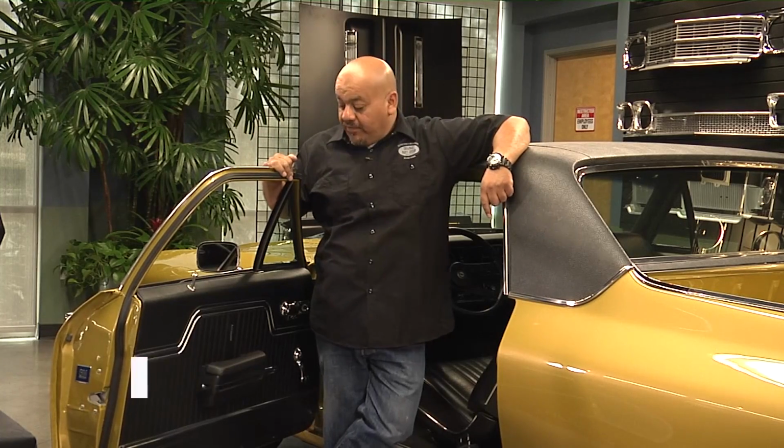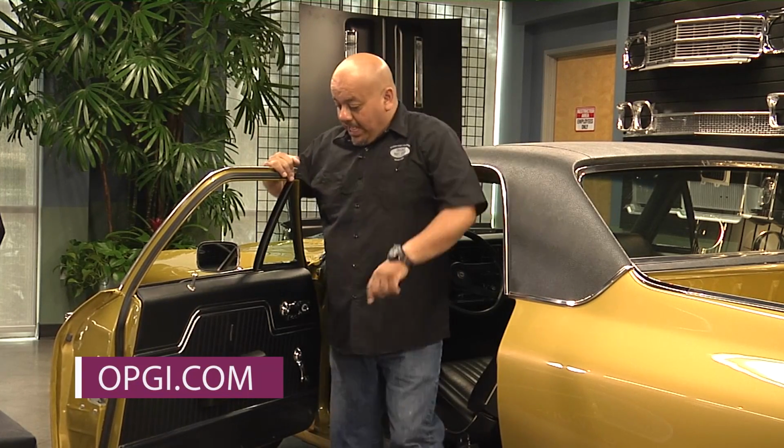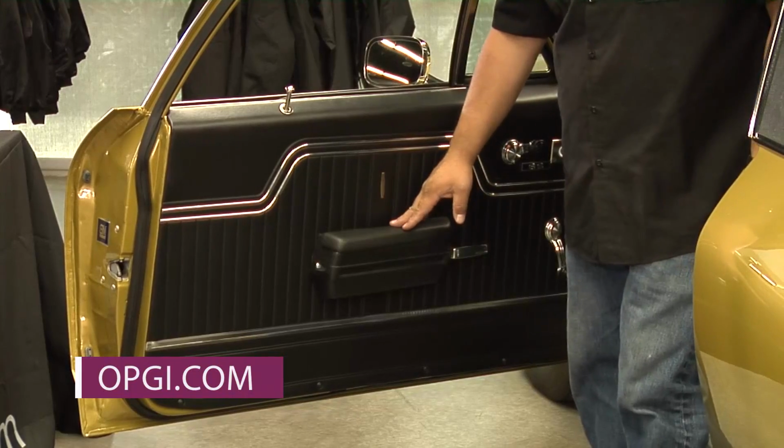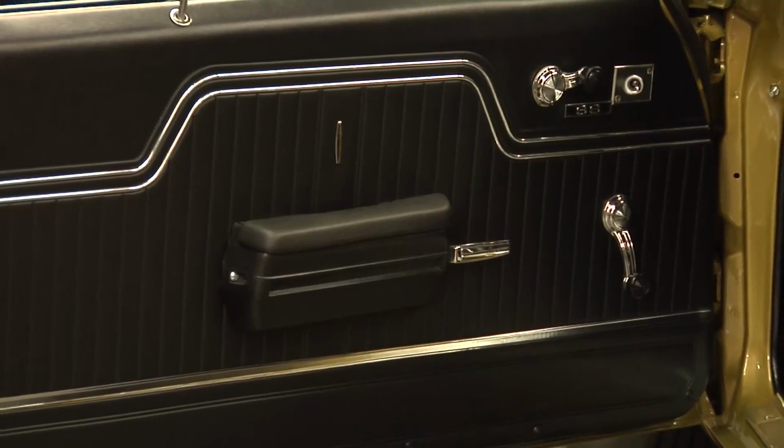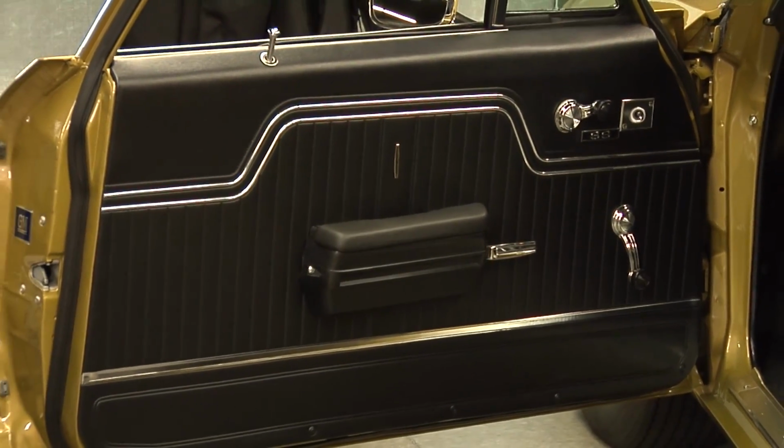Here we have a previous car we finished the exact same job on. We have everything assembled, the armrest bases and pads, the door handles, the window cranks, and the vent window cranks. If you follow the steps I told you, we'll assure that your car will look just as good as this one.